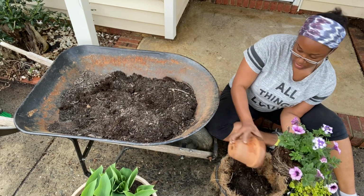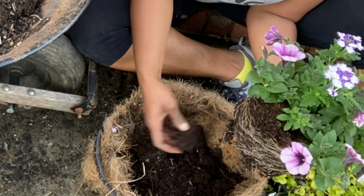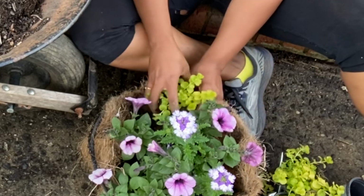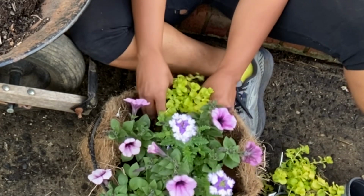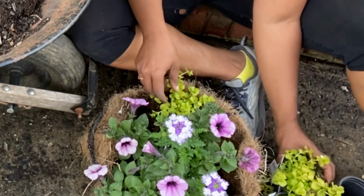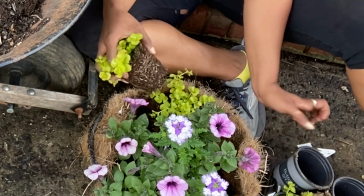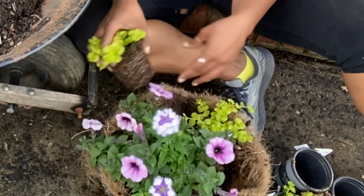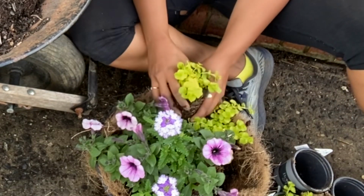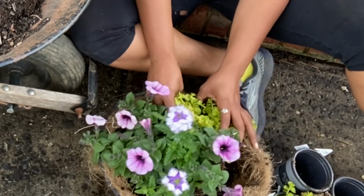So unlike the older plants where I wanted to break it up and add nutrients back into the soil, these are new, they're annuals, so their soil medium is actually already pretty nutrient rich. What I love about creeping jennies, I've used them before, is that they sprawl, and I've seen that if you get it just right, they spill over the sides. I haven't had it happen for me yet. So maybe this year we'll get lucky.